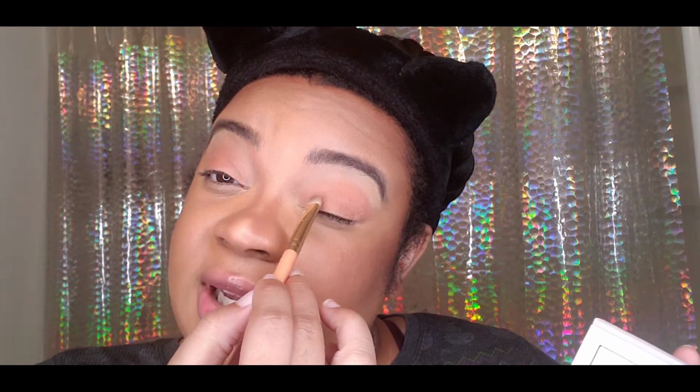Oh, I quite like this already. I was going to add a darker color, but a part of me doesn't want to add any dark colors on it. All right. I actually quite like this. Okay. So my mind is going a mile a minute right now because what I was going to do, I'm changing my mind in front of your face. So I'm actually going to keep this shader brush and just tap the edge. And I'm going to go up under my waterline with this color too.